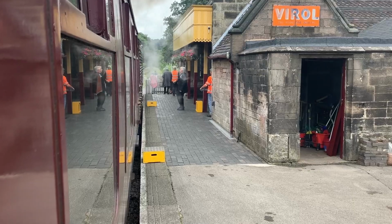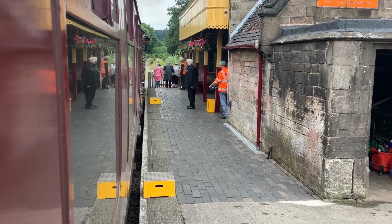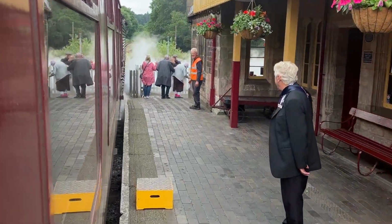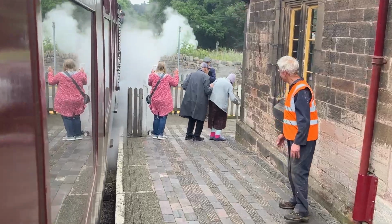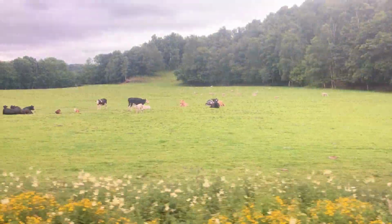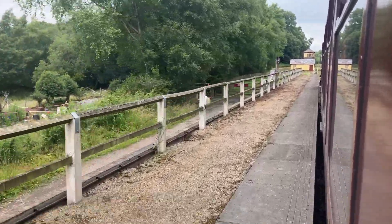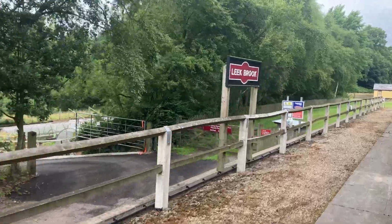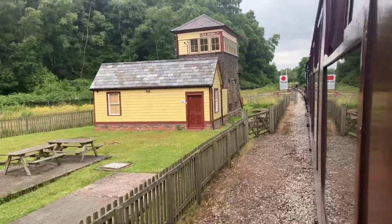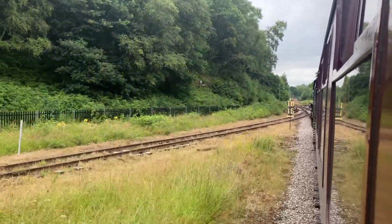Another brief stop at Cheddleton, and then it was time to begin the sharp climb up to Ipstones. And this is Leekbrook Junction, where trains normally terminate. A little bit further on is a signal box which controls the four-way junction, and on the left is the line that comes from Stoke.